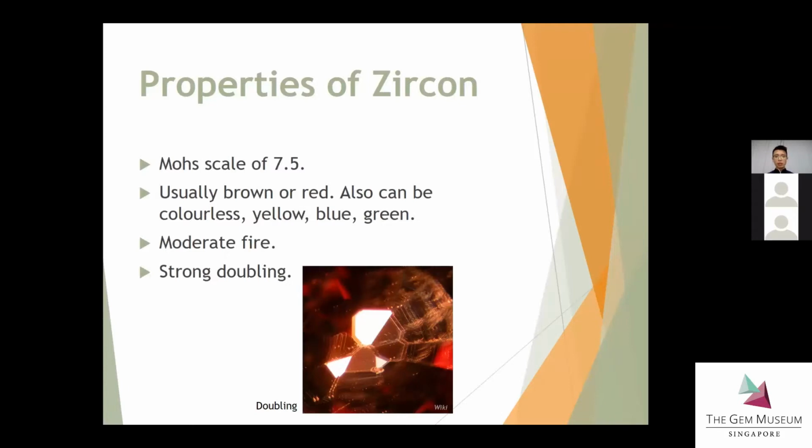So in zircon, you don't really need a high-powered microscope to see its doubling. And an SR stone, or singly refractive stone like diamond, does not have doubling. In a doubly refractive stone with low birefringence like corundum, you can barely see the doubling in the stone at all. So there is one way to differentiate zircon and diamond.